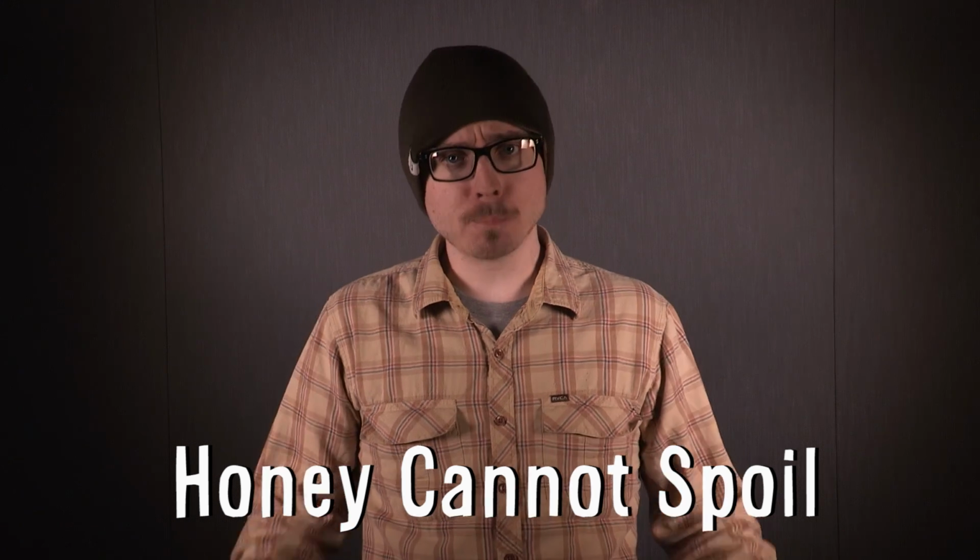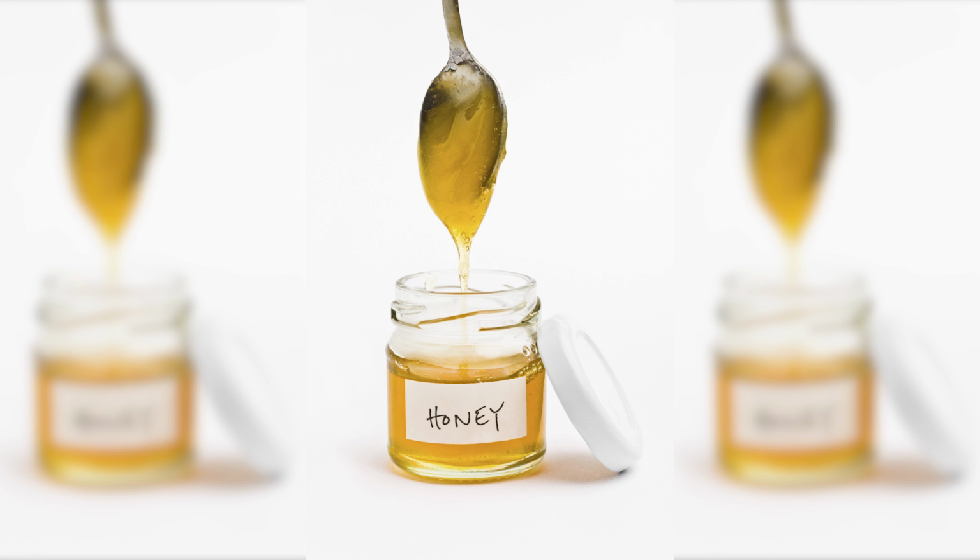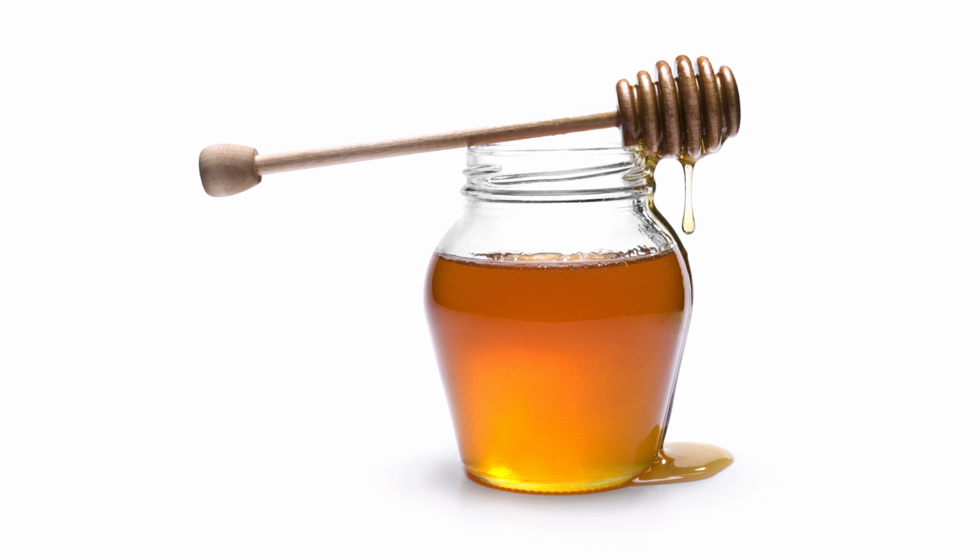Honey can never spoil, and it's because it contains very little water, is extremely acidic, and contains hydrogen peroxide. Here are some more foods that can last a very long time.